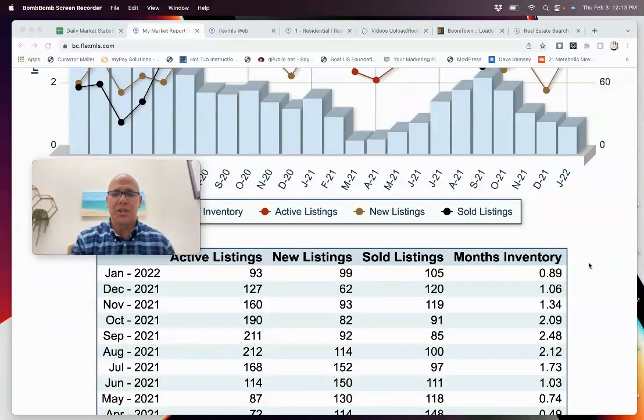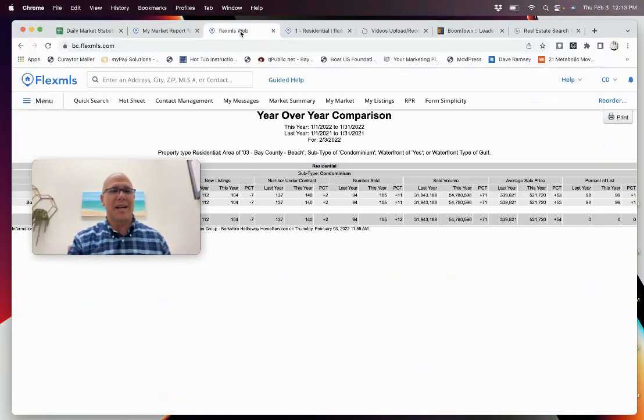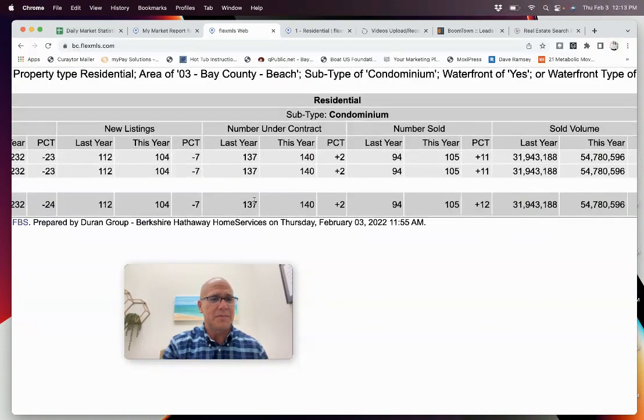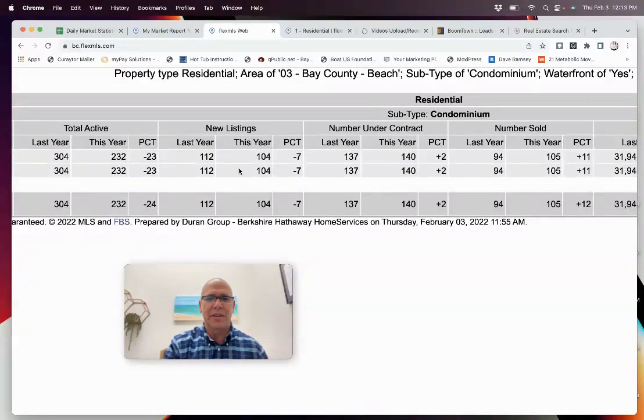So still very much my months of inventory idea. We're sitting at less than 1 month of inventory for the entire Gulf front market. All that means to you in layman's terms, it's an extremely, extremely hot seller's market. A couple more numbers, and then I want to show you something about pricing and I want to warn you about. This is just a different way to look at this.